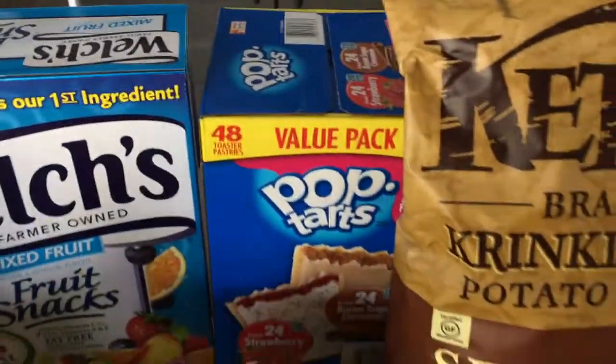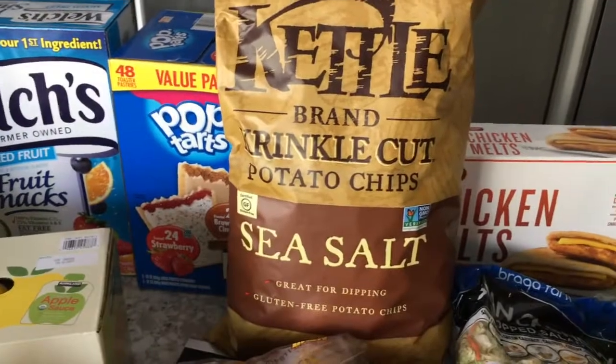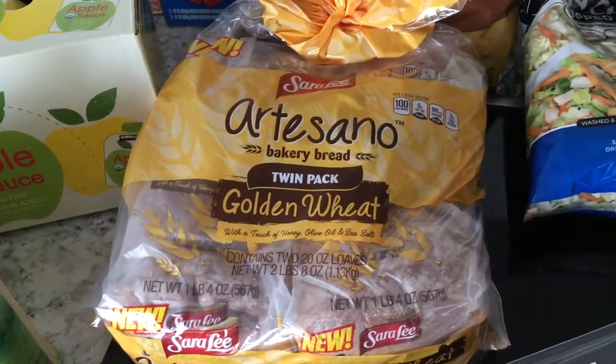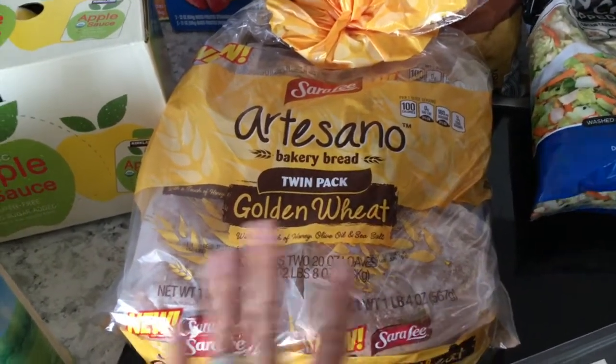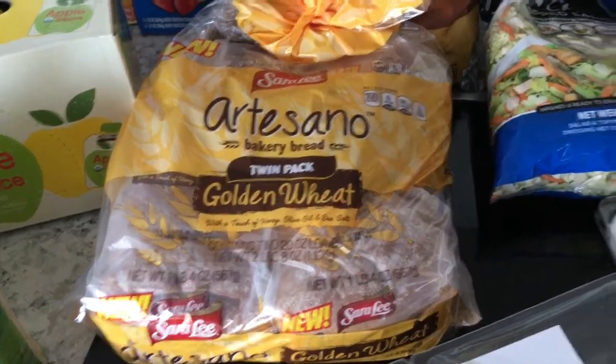Of course, we had to get some Pop-Tarts, and then these kettle chips. These are mine and my husband's favorite, so we always have those on hand. This bread, I just recently tried it a couple times ago at Costco, and it is awesome. I think it's only like $4 for the 2 loaves, and it's so good. It's just really soft and fresh, and I love it.